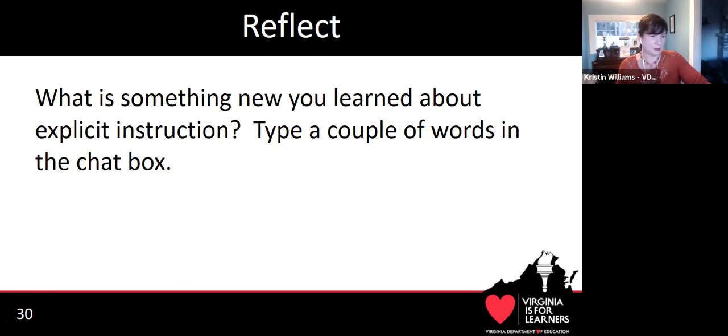Ongoing dialogue, quick pace, supporting practices, non-examples, very good. Brisk pace, it's much more than I do, we do, you do. Yes, I love that. So anytime you explain what explicit instruction is, really help people understand it is much more than I do, we do, you do.